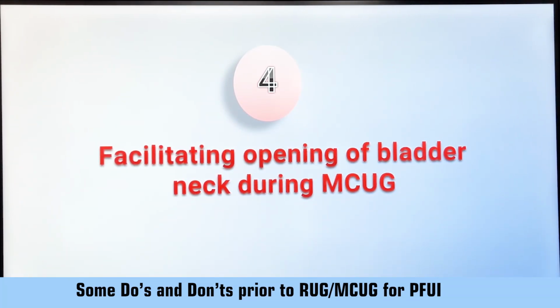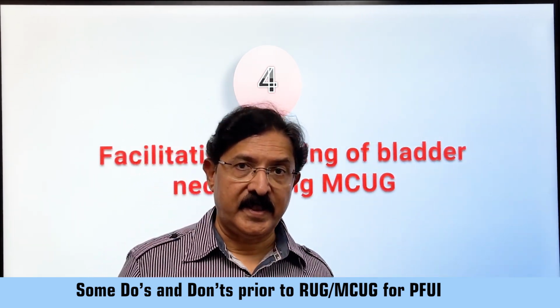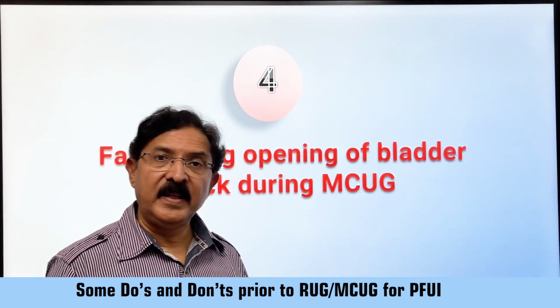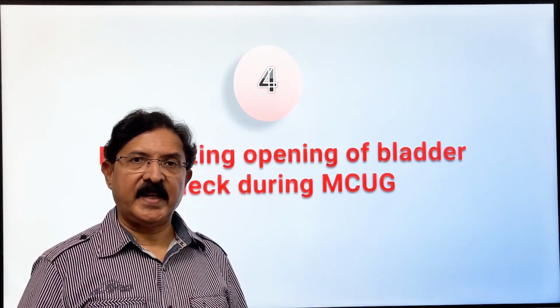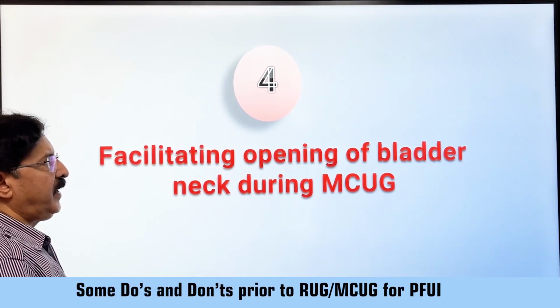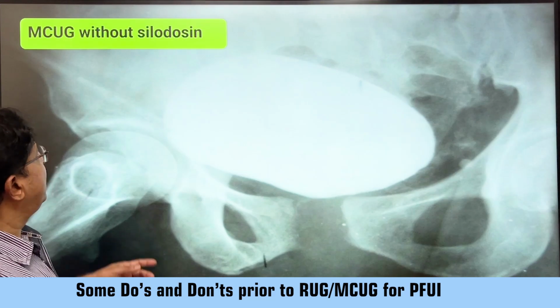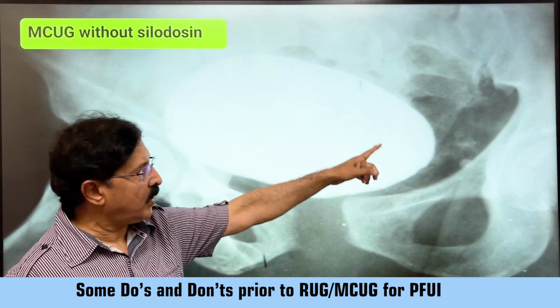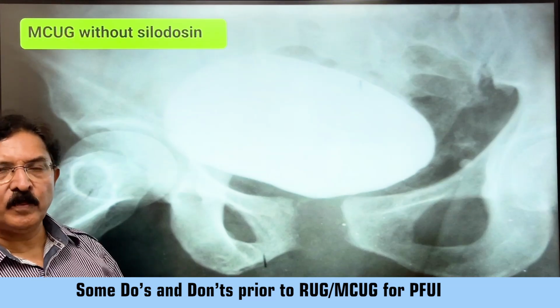The fourth thing: if you are doing MCUG and the patient fails to void during the test, or fails to fill up the prostatic urethra, your information is lacking. So how can you facilitate opening of the bladder neck during MCUG? Here is a patient who did this cystourethrogram, was given instruction to void, but he did not void and therefore the bladder neck did not open.